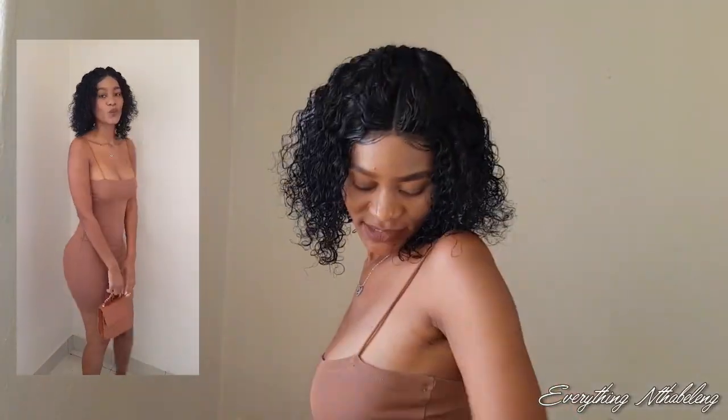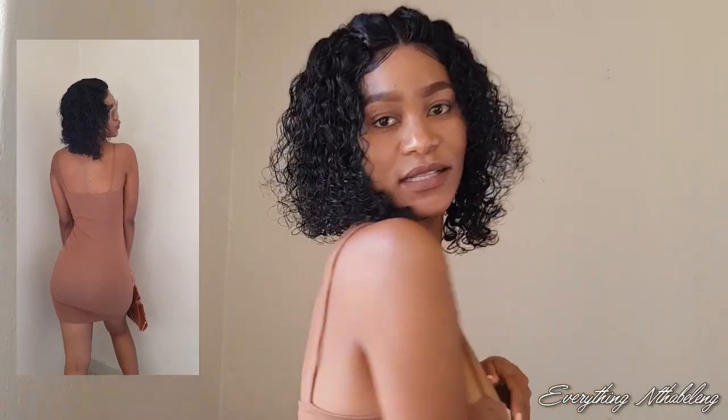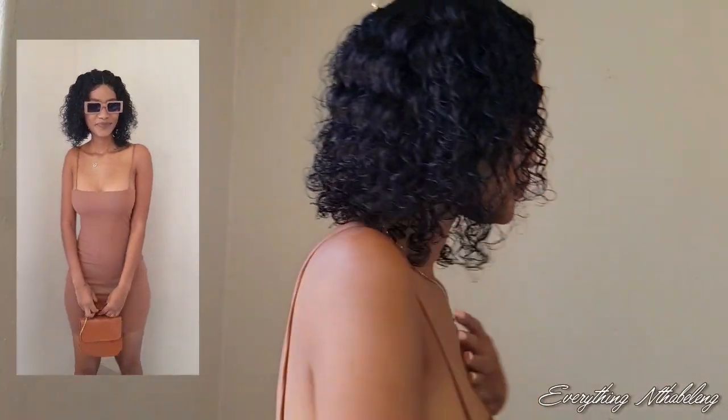My favorite color, guys. Their clothes are so top notch, guys. The quality, the stretching and everything, super duper 100% quality, guys. The quality is so good.